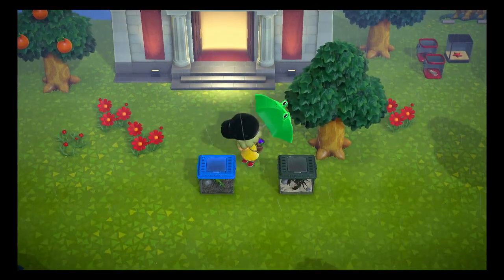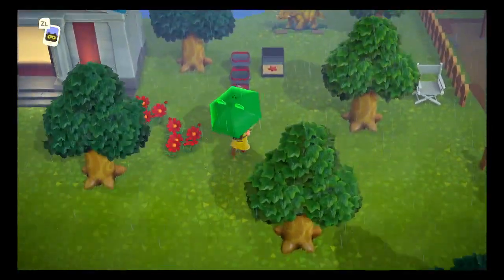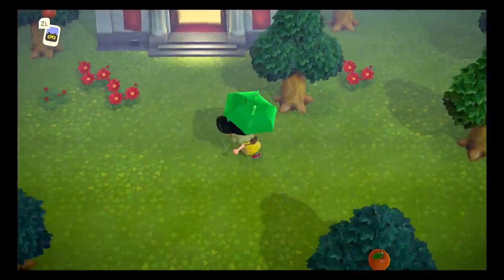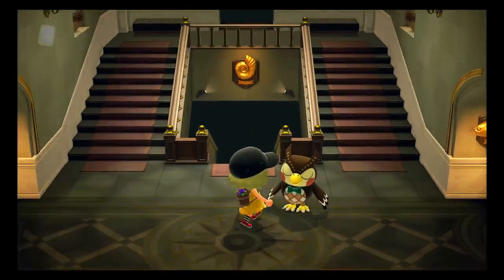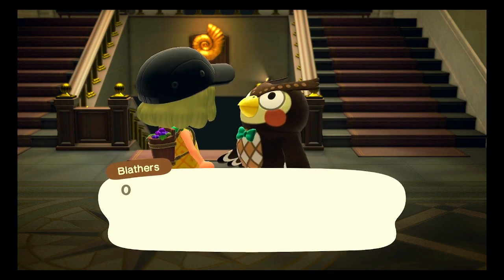Alright, we should have enough pocket space for all of this. Let's grab the seekers. Alright, there we go. Go back inside. Hey, Blathers. I got more stuff for you, buddy.